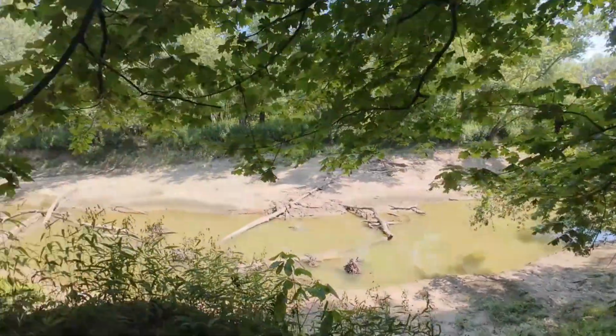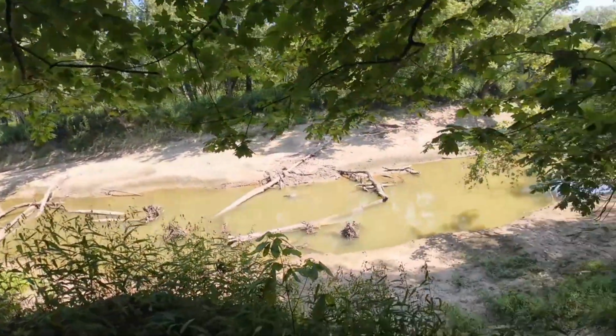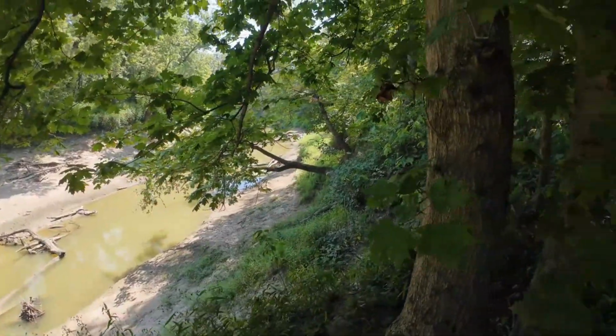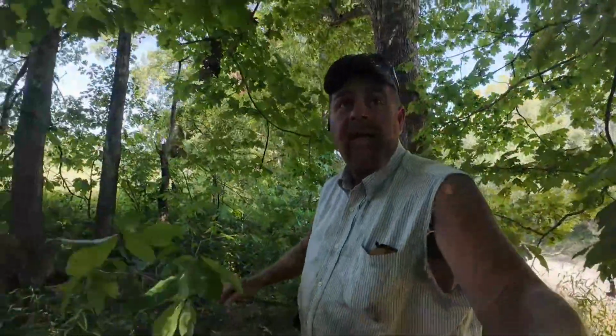Hopefully you guys can see all right. But yeah, I thought I'd bring you down to the river. Pretty good fishing down there, believe it or not, if a guy wants to eat that. And that's the kind of stuff I grew up eating, so it don't bother me none.